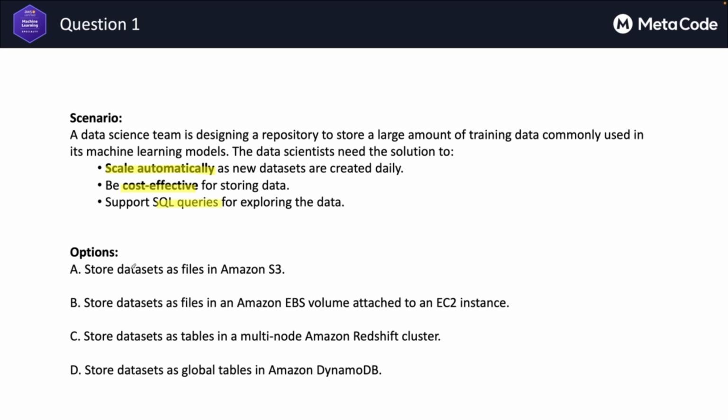Option A, store datasets as files in Amazon S3. Option B, store datasets as files in an Amazon EBS volume, attached to an EC2 instance. C, store datasets as tables in a multi-node Amazon Redshift cluster. And option D, store datasets as global tables in Amazon DynamoDB.